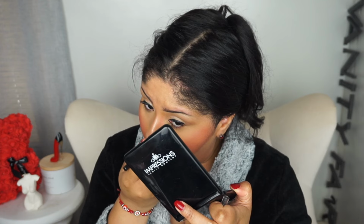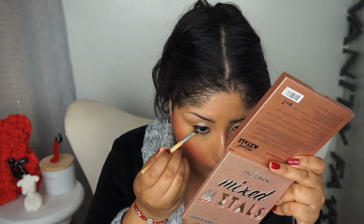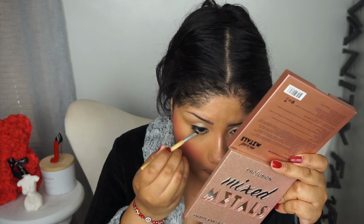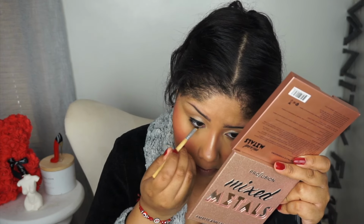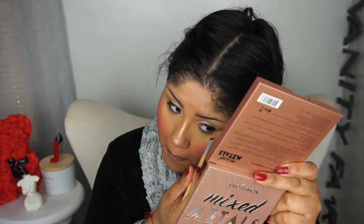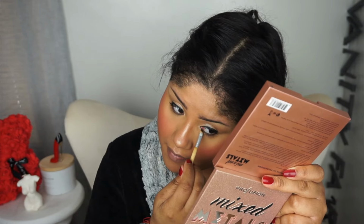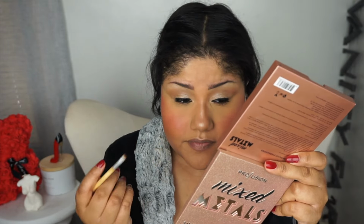For eyeliner and waterline, I'm going to be going in with the Profusion eyeliner. This is not like the Maybelline one that I have. This is more like a pencil, so it gives a softer effect. And then for the eyeshadow, I'm going to go in with the shade Tricky, which is the deepest tone. I think it's a deep brown or something like that. And I'm just going to tap that on the lower lash line, below the eyeliner and the waterline.